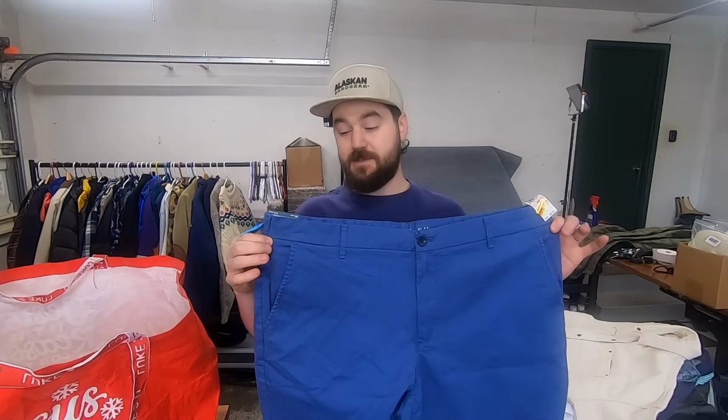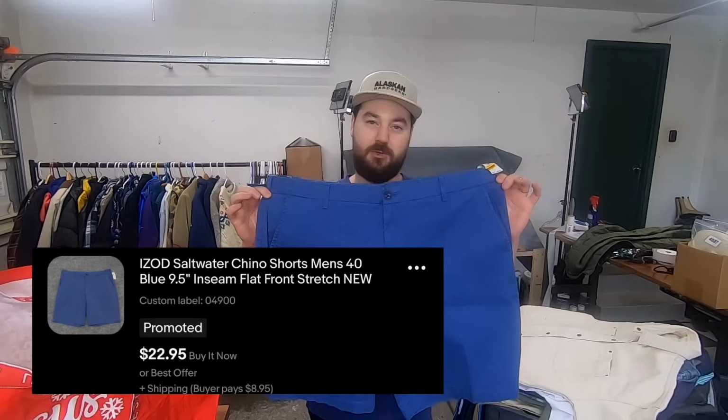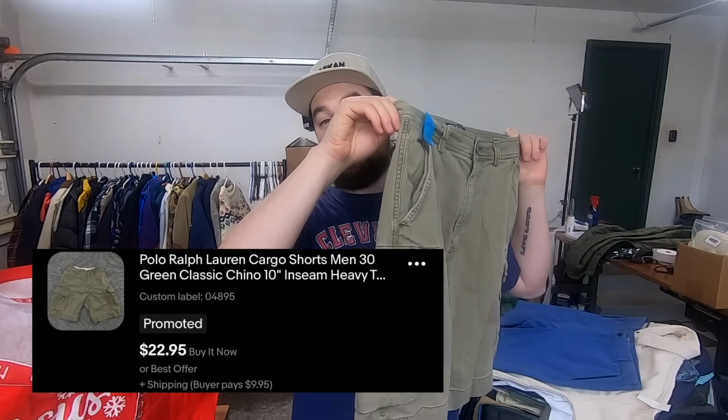I paid $4 for these Izod saltwater chino shorts. The reason I picked these up is they are new with tags, and the Izod saltwater line does sell a little bit better than Izod, so when I find them really cheap and new with tags, I do pick them up and sell them quick for about $20. I paid $4 for these vintage Polo Ralph Lauren cargo shorts. Same exact thing as the other one. Because they're the cargos, I'm willing to pick them up.